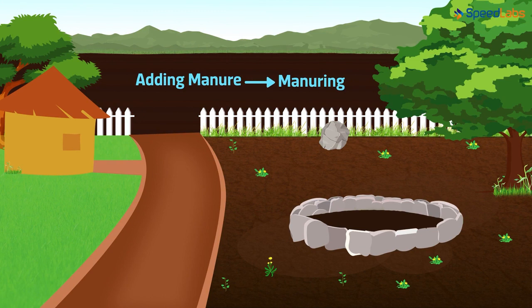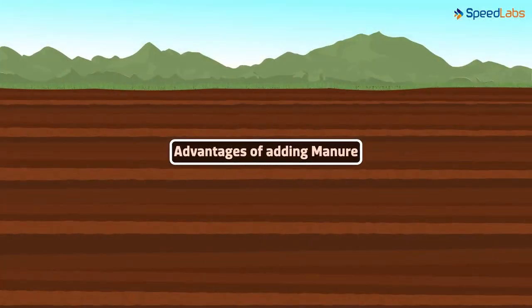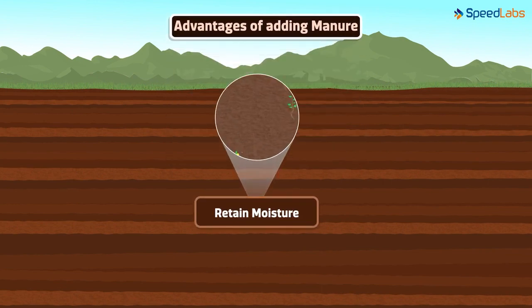Do you know that manure may not be able to get all the nutrients back into the soil, but it does perform some other amazing jobs? For a start, it helps the soil to retain more moisture. That in turn would lead to a better water holding capacity of the soil. If the soil remains moist, plants have a continuous supply of water.